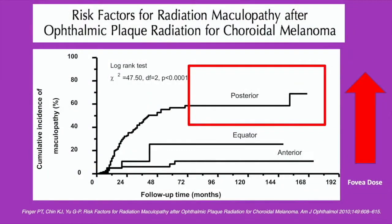Now, what are the risk factors for radiation maculopathy after plaque radiation therapy for choroidal melanoma? Well, I published this paper on the risk factors and found that typically it's the posterior tumors, the tumors that are closer to the macula, that are more likely to get radiation maculopathy. And this is correlated to the amount of radiation delivered to the macula. So it's safe to say that increased foveal dose will be associated with increased risk for radiation maculopathy.